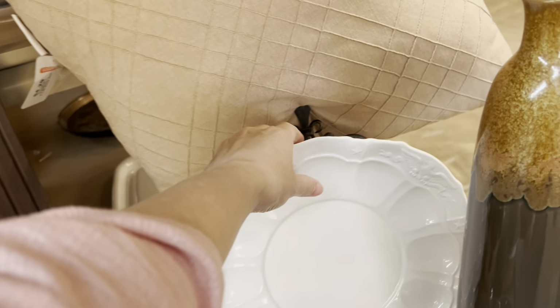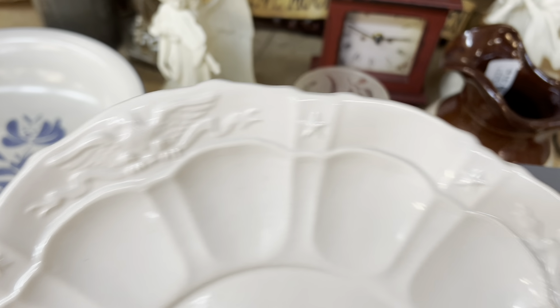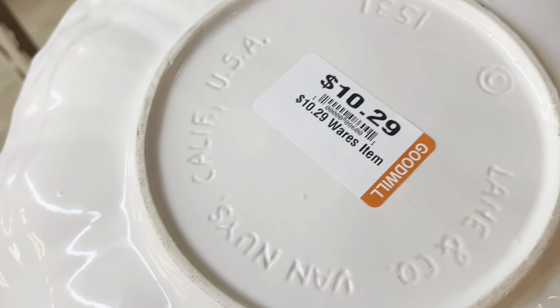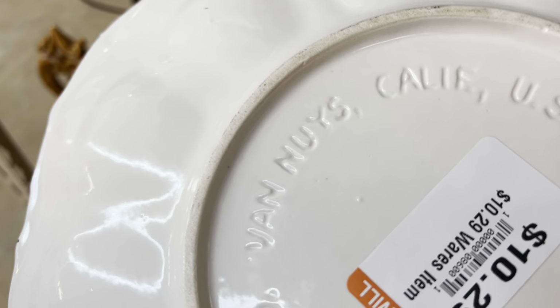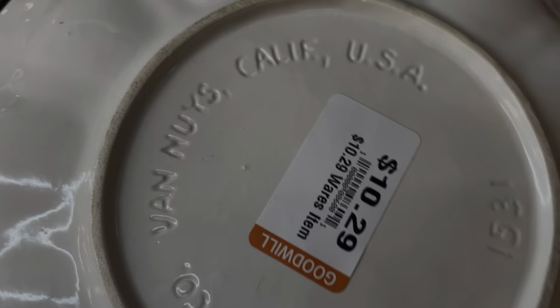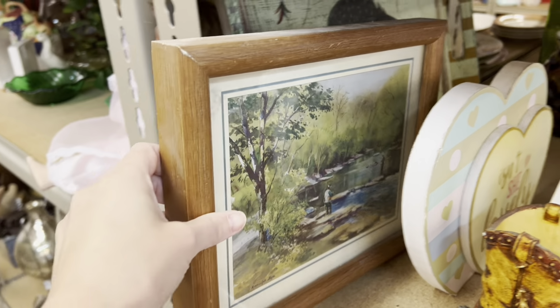But then this plate here, y'all, I saw this plate and I thought, oh my goodness, this would be beautiful for the 4th of July. Look at this eagle on here. I thought, I will get this. It's going to be just a couple of dollars. No, y'all, it was $10 for this plate. Y'all let me know, am I missing something here? Is this a vintage or an antique piece? Why do they have that price so high at Goodwill?